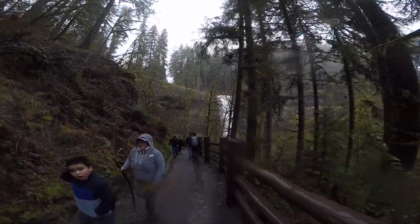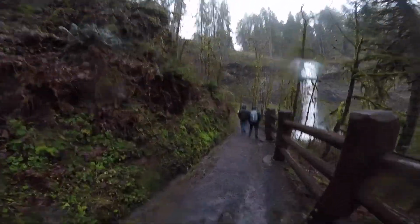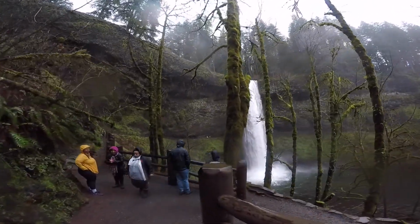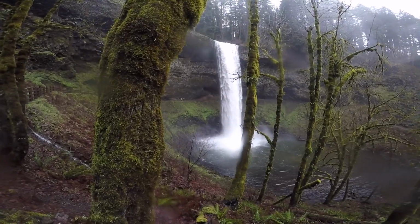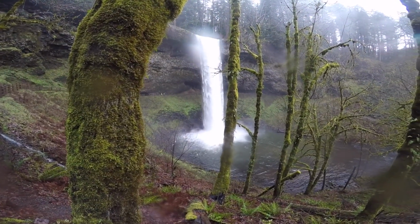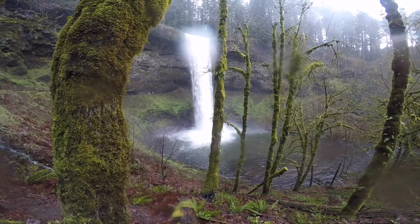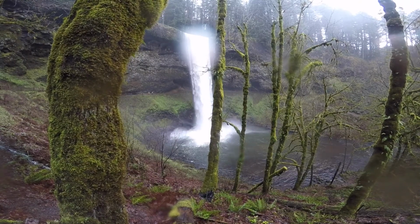You can see this is a very popular place for people to come, even in the middle of the winter. This is the biggest and kind of the most famous of the waterfalls. Look at the water just cascading down there, crashing to the bottom. Water ricocheting off of the river, 100 feet in every direction.